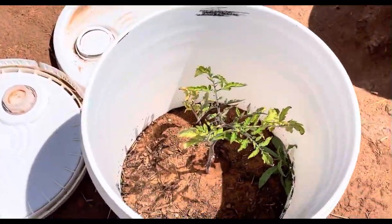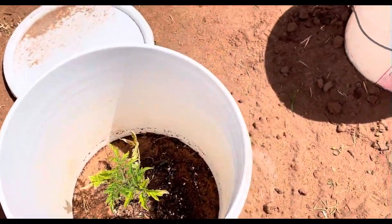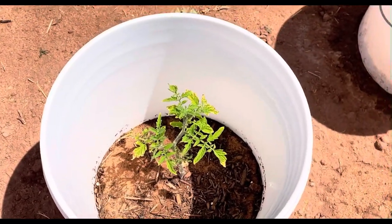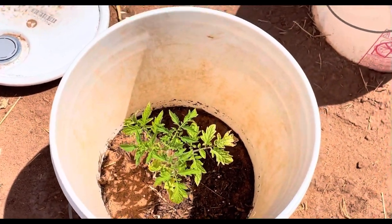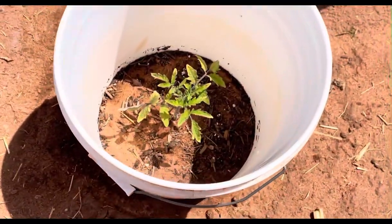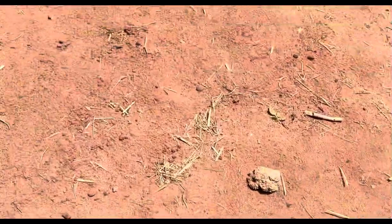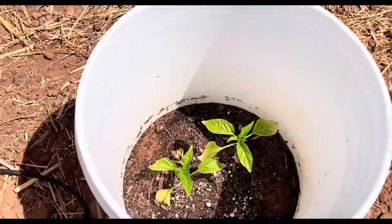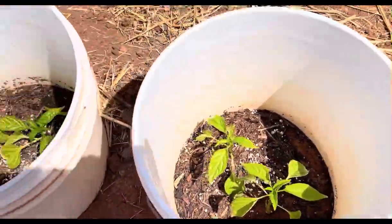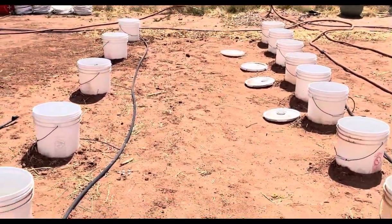She's got all kinds of tomatoes. Hers are really going. As starters, they started doing really good in the house, and now they're starting to come out of the shock stage from getting transplanted out here. So she's gonna have some tomatoes pretty early on. She's got some pepper plants. Man, she's got all kinds of stuff going on here.